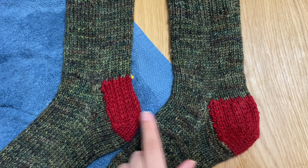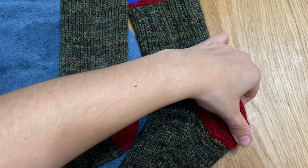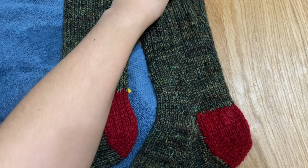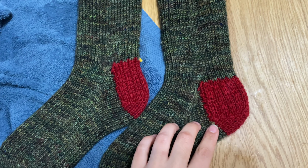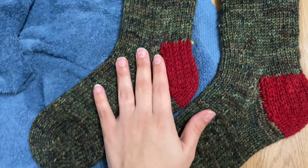Looks like it did my heels. Looks like that one's longer. I don't know if it's just because it looks a little stretched, or I just did it a little longer. Nope, it looks like I did an extra row. That's okay. They're just for me.